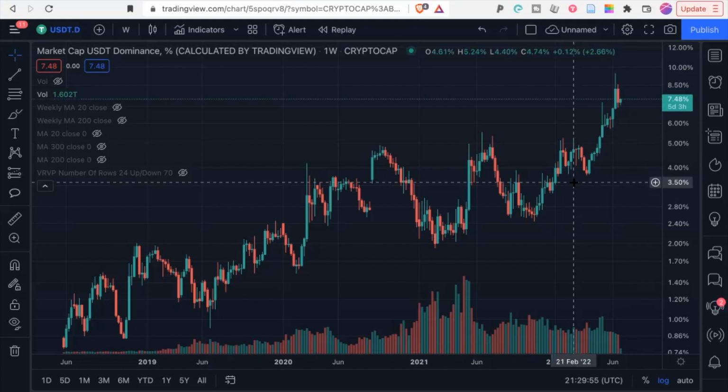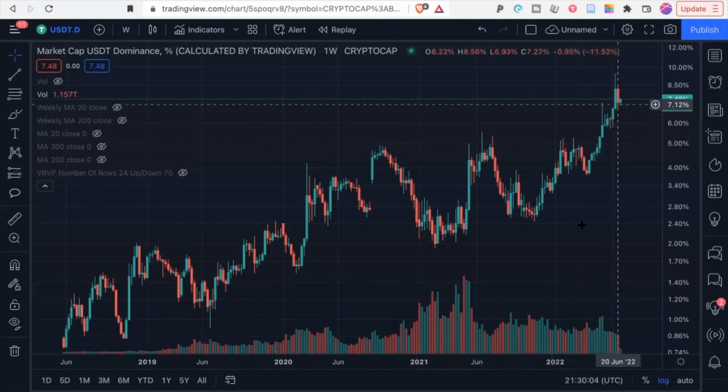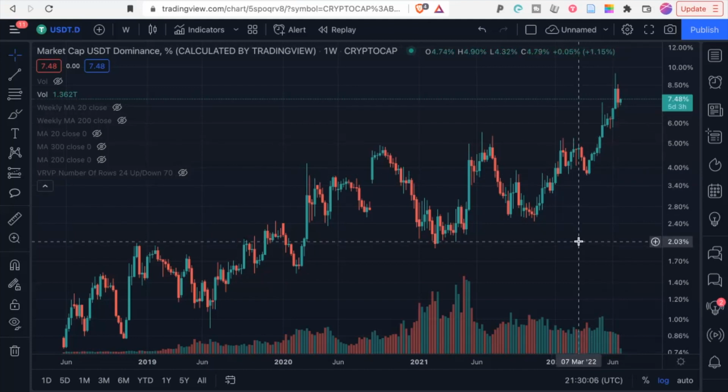That was when buyers stepped in when Bitcoin's price dumped below 18K. So we can see that reflected on the chart here. And now, after a retrace to about 7%, we're seeing some consolidation while investors basically wait for Bitcoin to choose a direction for its next move.